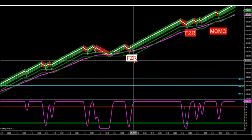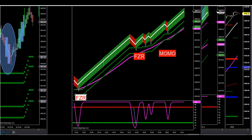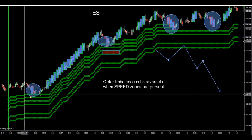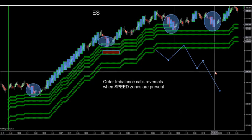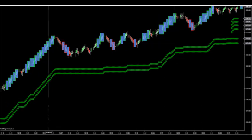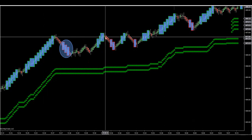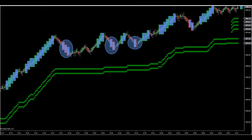So what you want to see then is you want to see an order imbalance right here on this chart. So I want to see the market get six red or six green and get moving up, right? And I want to see the order imbalance, with the arrows fired right afterwards. So as you move along, you could see that the order imbalances were here. And every single time the arrow fired, it had this accompanied with it. Every one of the FZRs and the Momo trades that worked out had an order imbalance.